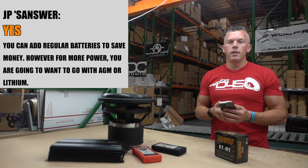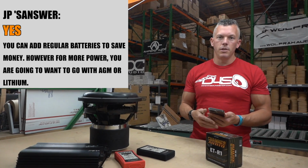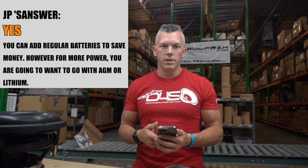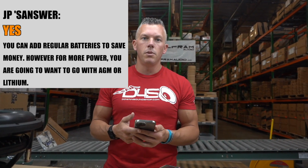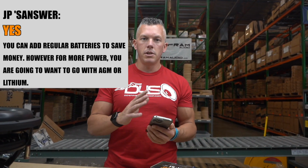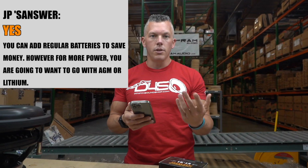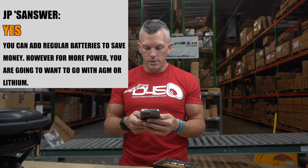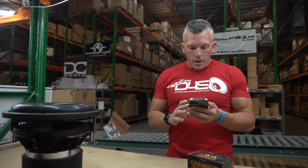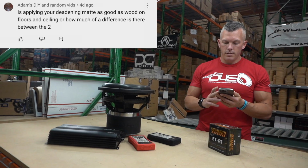Yes, you can add regular batteries in there. It's definitely going to help your electrical situation, but if you want to move up to a higher performance battery, you'd want to go with AGM or lithium. But again, you said you were on a budget, you're trying to do it as budget friendly as possible, then you can do that using the regular style batteries and just stacking those up. They're just not going to have as good performance, but it would probably be more budget friendly to do that. Next one, Adams DIY and Random Vids.